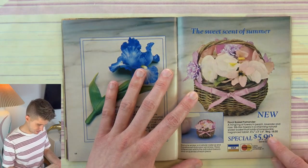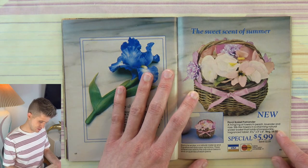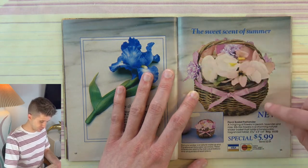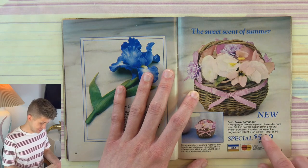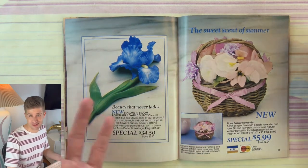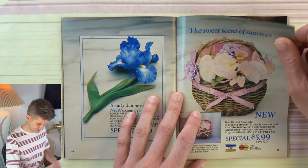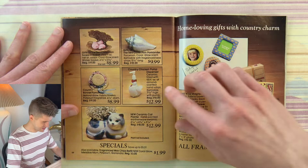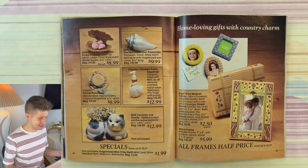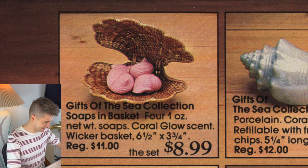And then silk-like flowers in a charming natural wicker basket that holds a honeysuckle fragranced tablet. Floral basket, pomander. That's curious. It's like potpourri, but fake flowers in a basket holding a tablet. These images are so little. For such a tiny magazine, they really said we're gonna go even smaller, and we have these teeny, teeny little pink seashell soaps.